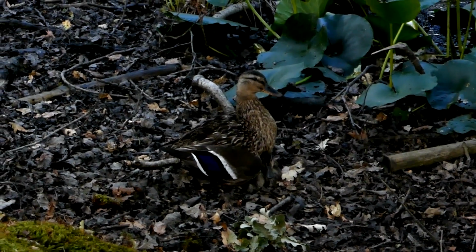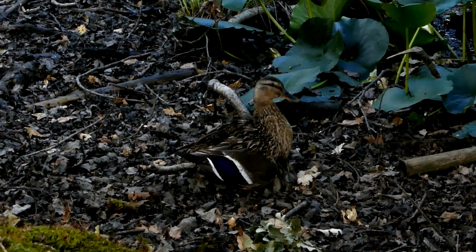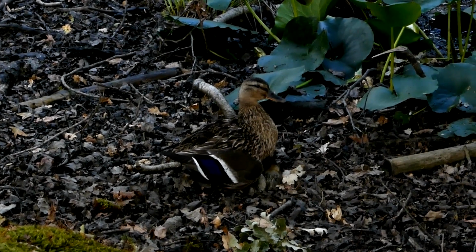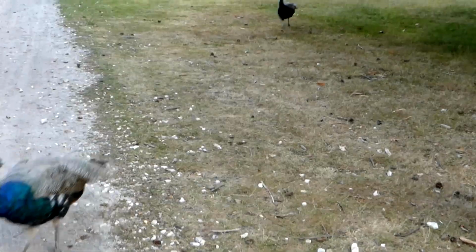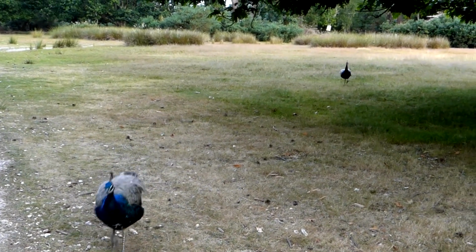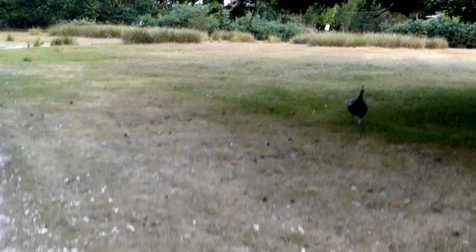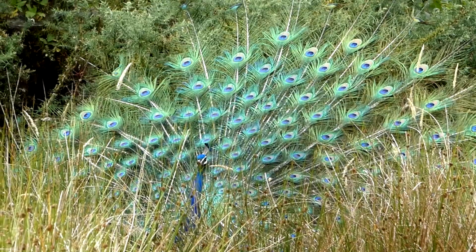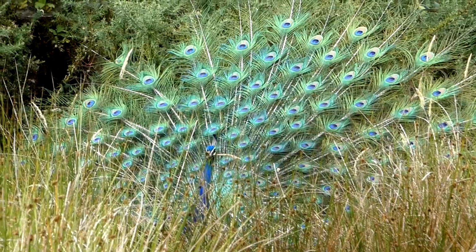Just on the edge of the lily pond there's a mum with a little duckling just stuck under her. Okay, we'll leave you alone now. I stopped for some footage of them, and of course they come running over. Just for the record, these are the peacocks. And look at this, what a chance encounter.